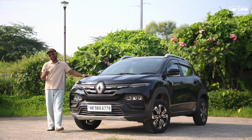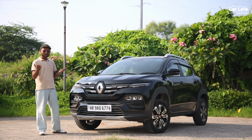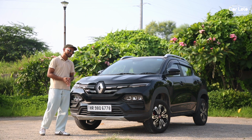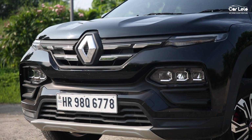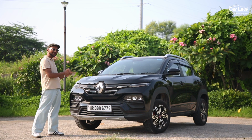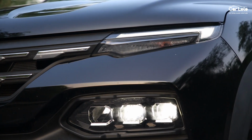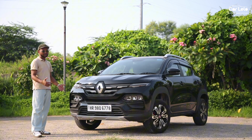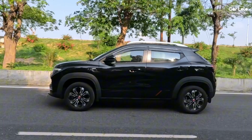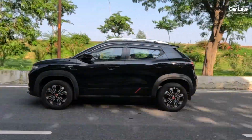While some may say that this is a jacked up Kwid, to me, it looks handsome. You tell me yours, I mean looks can be subjective, right? And look at the use of chrome over here. It's not that loud, it's splattered and it looks very neat. Apart from that, the LED DRLs over here look very sharp. The triple LED headlight setup over here also looks very sporty. Even the sidelines that run through the sides add to the stance and make you look butch.